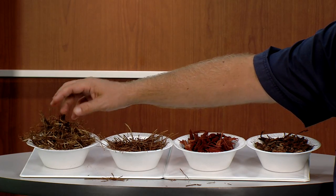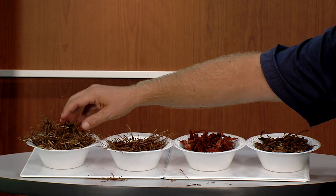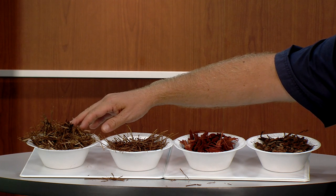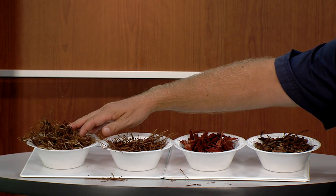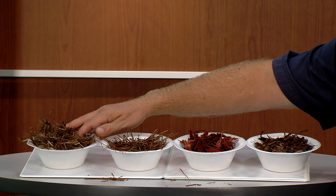Anyway, a lot of technology in the mulch business. And this last one here, this is what we call cypress mulch. This is actually grade A cypress mulch. So this mulch here, this is the bark of a cypress tree. You get that nice chocolatey brown. It's a shredded product, so it mats down really well.